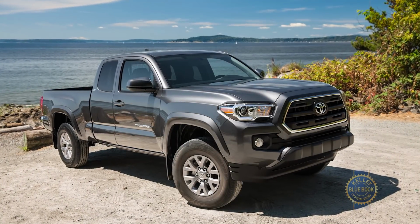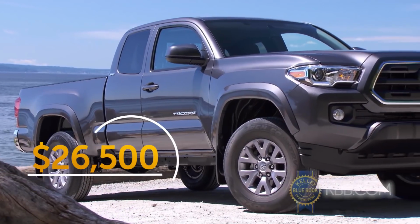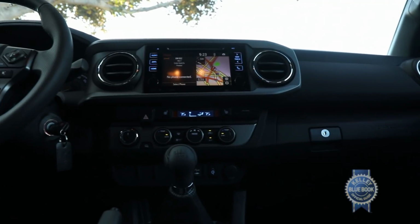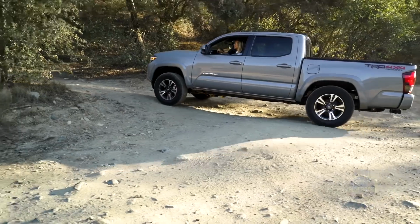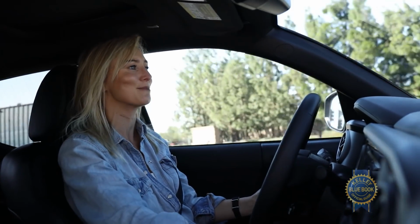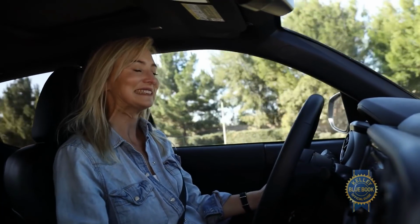The base two-wheel drive model Tacoma SR has a starting price of about $26,500, including destination charges. While it may not be overflowing with standard features, it does come with skid plates over its 4-cylinder mill and front suspension, 3 USB chargers, and hill start assist. Throw in Safety Sense, which is Toyota's suite of safety features that come standard across all trims and features things like pre-collision warnings, lane departure alerts, and dynamic cruise control. And that's a pretty good package for the price.